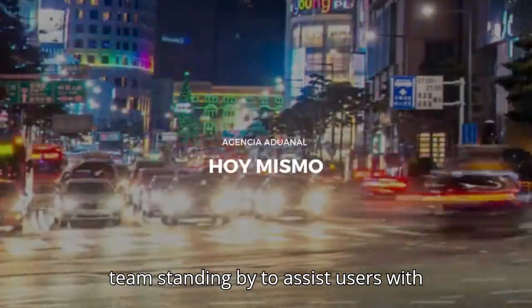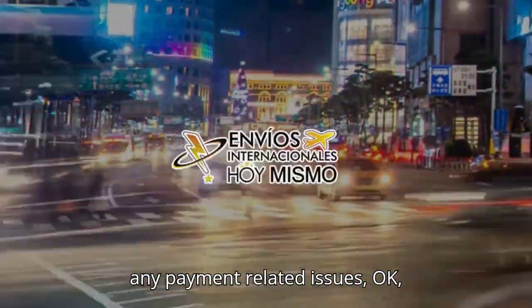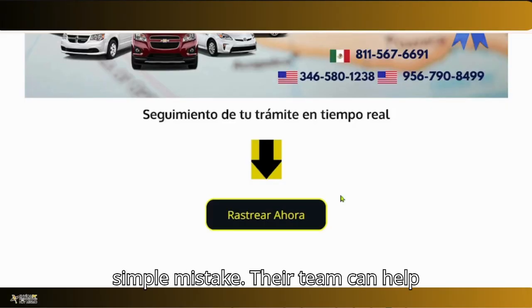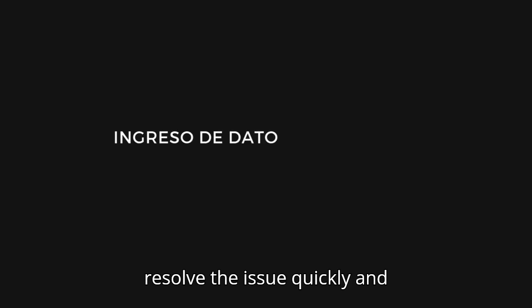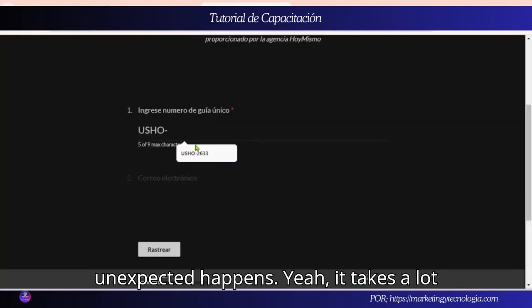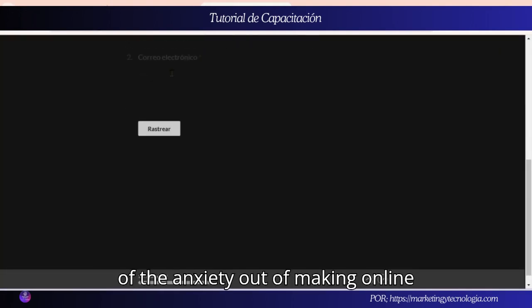They have a dedicated support team standing by to assist users with any payment-related issues. Whether it's a technical glitch or a simple mistake, their team can help resolve the issue quickly and efficiently. It's good to know there's a human safety net in case something unexpected happens. Yeah. It takes a lot of the anxiety out of making online payments.